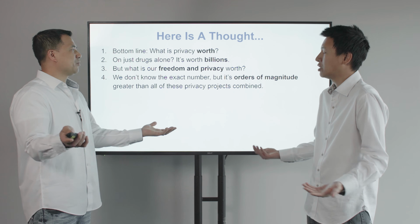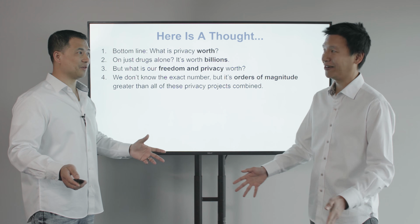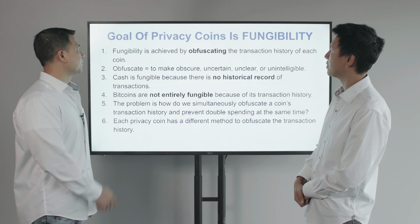I don't know. There's no way I can put a number on that. It's just worth a lot more than what it is worth now. For the drug market, yes. Just on drugs alone, right?